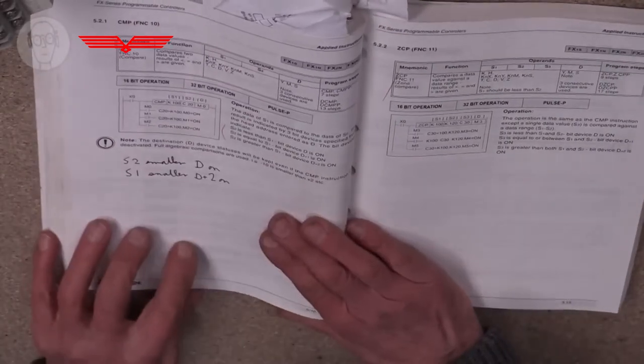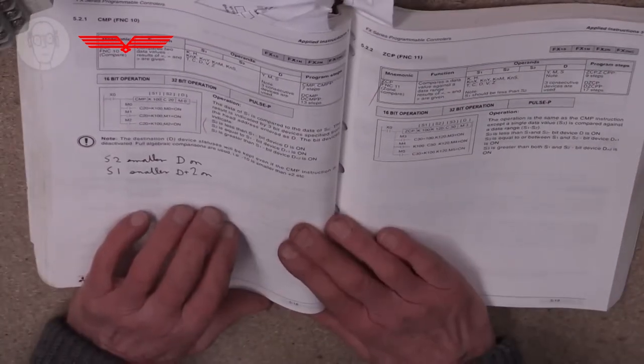You can see that actually falls open on this page. To compare two different counters, or to compare a counter with a timer or a fixed number or something. I've got used to that one. Once you get used to them, then it's okay. But if you use one that you don't use regularly, then it makes it hard reading the program, because you've forgotten exactly how it works and what it does.